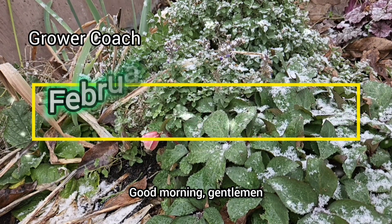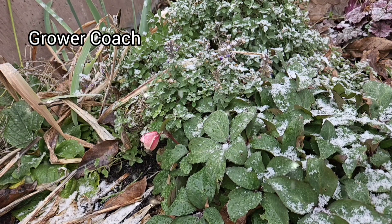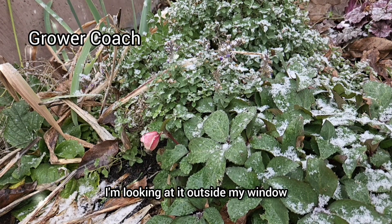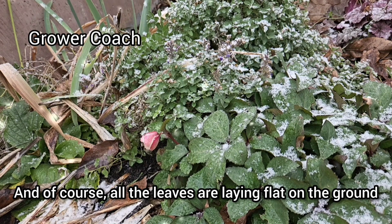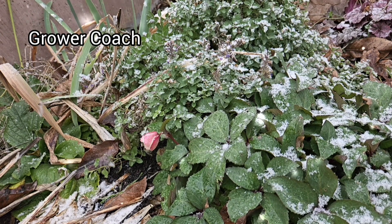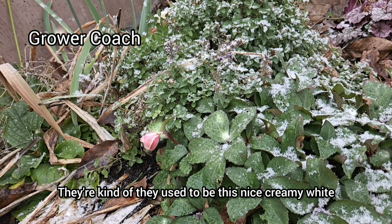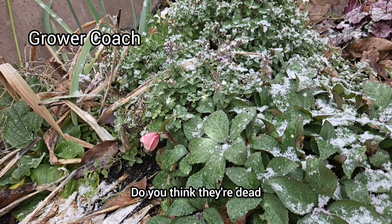Morning, gentlemen. Well, I'm calling about my helleborus. I'm looking at it outside my window, and of course all the leaves are laying flat on the ground, so I guess Kim's going to tell me to go cut them all off. Yeah, not yet. Soon. Not yet? Well, look at all the little blooms. They used to be this nice creamy white, and they're kind of pinky. Do you think they're dead?